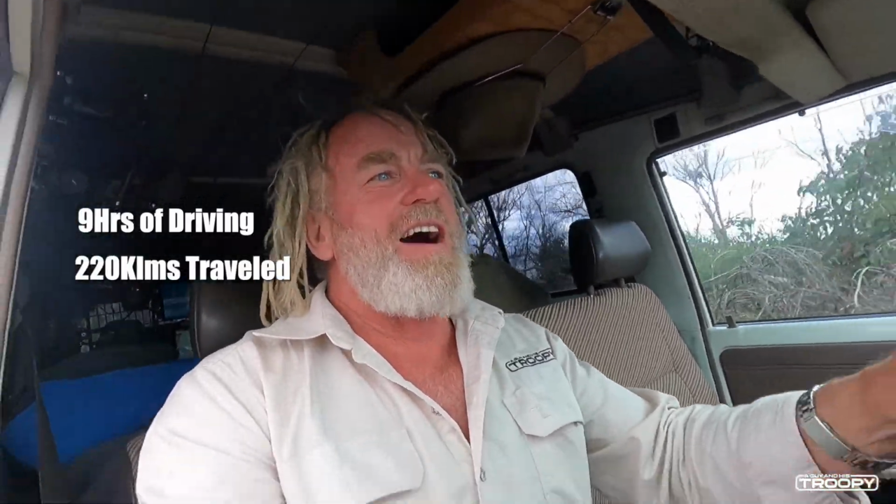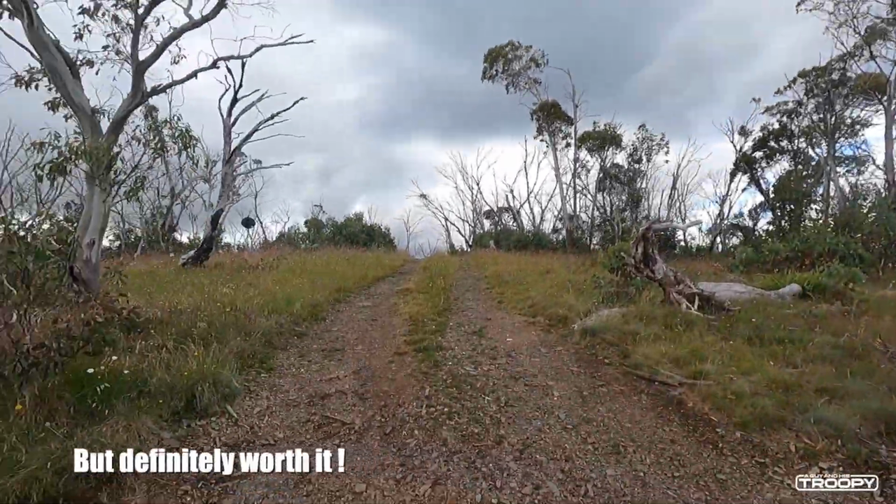I left Adaminaby at roughly 8 o'clock. It's 5 o'clock now. That's 9 hours of driving pretty much. And I have covered 220 Ks. And the first hour and a half would have been from Adaminaby to Tom Groggin. That's probably 100 Ks, so say 7.5 hours to do 120 kilometers. Yeah, it's been a long drive. I just found a trig up here. I'll have a look at this. Just up here.